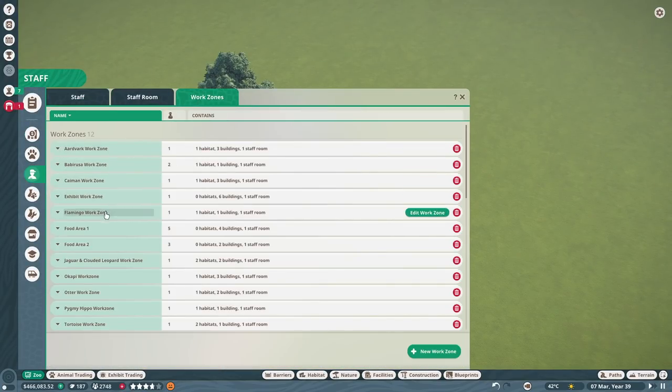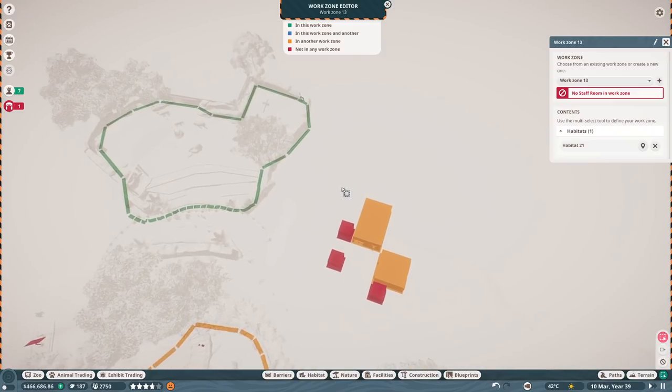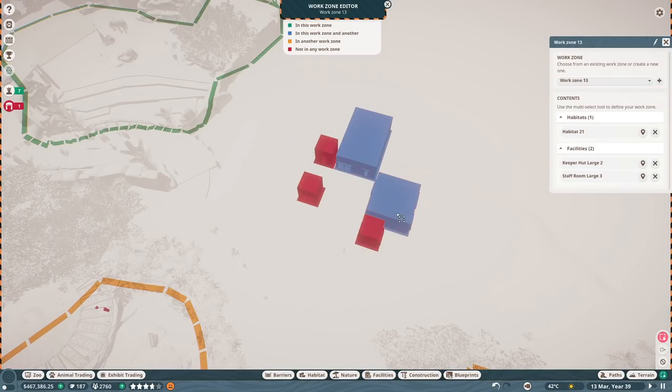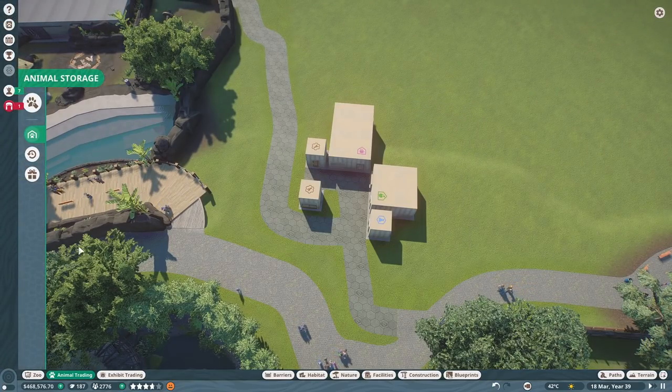Did I not? Oh, I don't think I did. I did not. So that is that one. What is that? That's a workshop. That's a research center. So no, we want staff room and keeper hut. Yes. Okay. So this will be Indian elephants. Great. Perfect. All right. So that's Indian elephant. Now let's go ahead and get a staff.